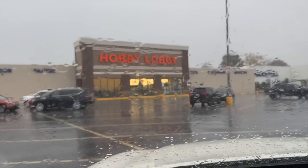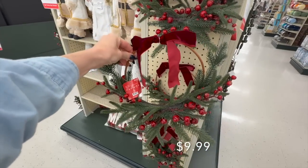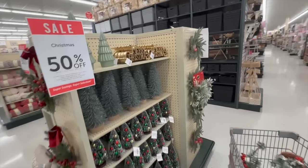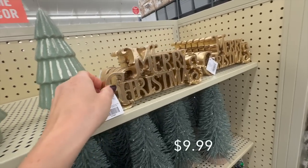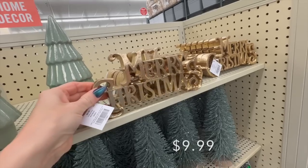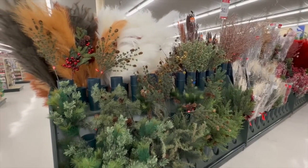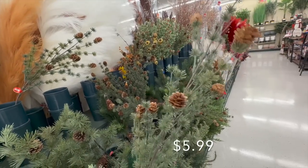Alright guys, so let's go ahead and head into Hobby Lobby. Alright, so the first thing I noticed is this adorable wreath. I did like that burgundy bow on it with the matching berries. And then I also noticed this really pretty gold Merry Christmas, which I ended up picking up a bigger one later on. I am going to include a bunch of prices down in the corner, and I will be showing them, but I know for some it's just easier to see them on the screen here.